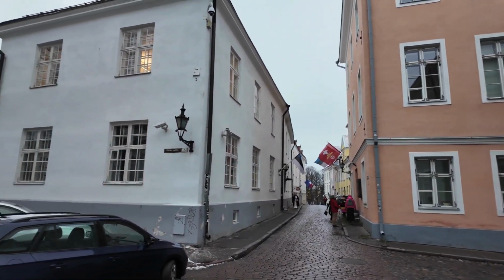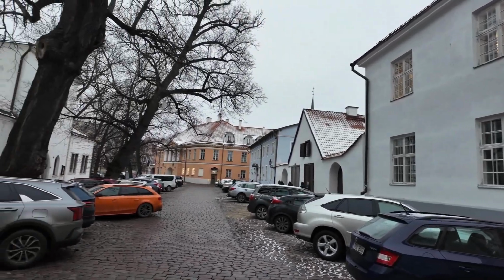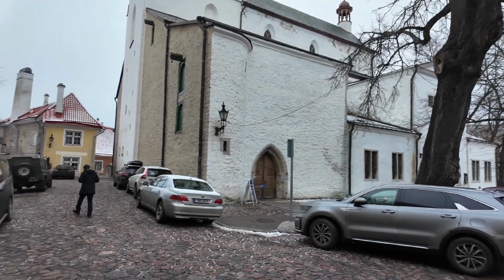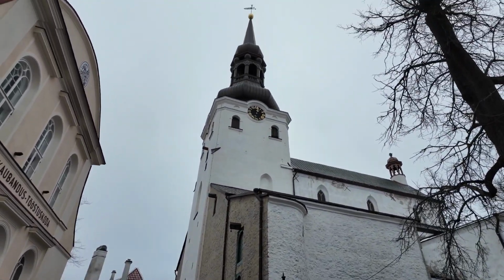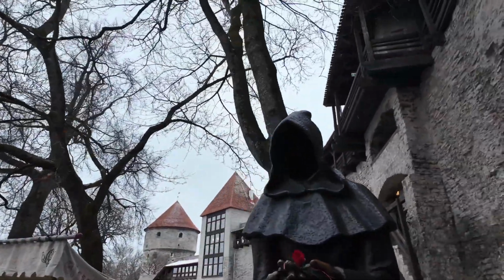It's a great city for those little corridors, those little alleyways. They all lead somewhere. Once you relax and understand that you can't really get lost here, but you do end up going around in circles. But as long as you have a general direction of where you're going, you'll always get where you want to get. These statues here called the Free Monks.